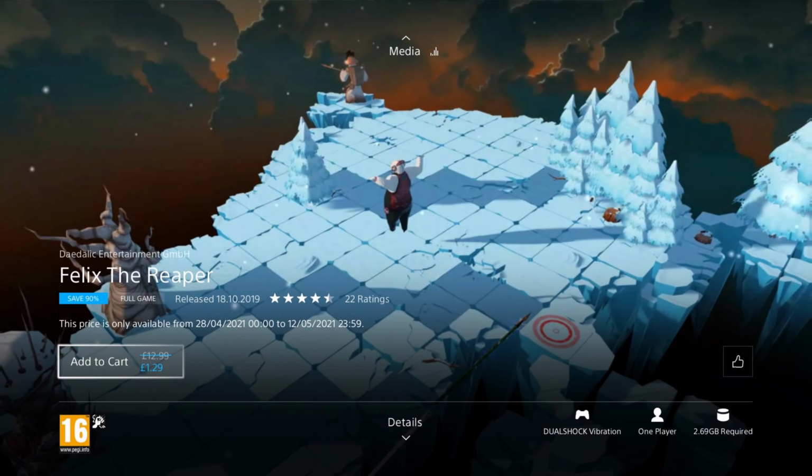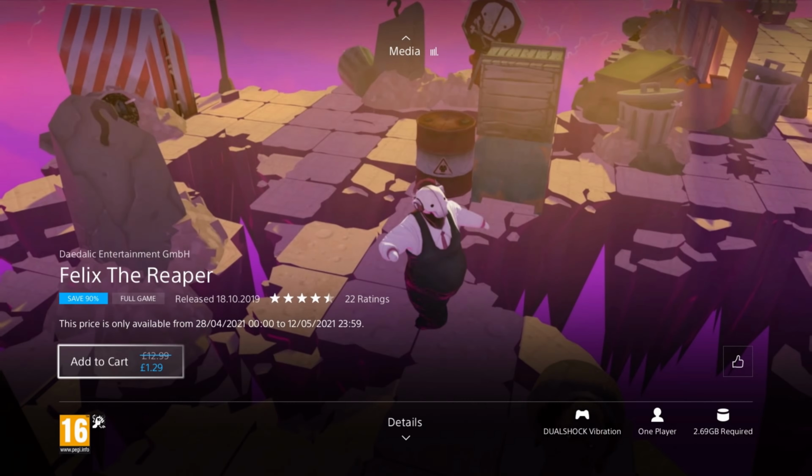And the soundtrack's really cool because there's 10 soundtracks and you can pick which one you want at any time, which is pretty different and unique. Fans of puzzle games should take a look at this, because at this price, you can't go far wrong.